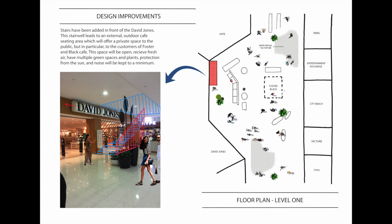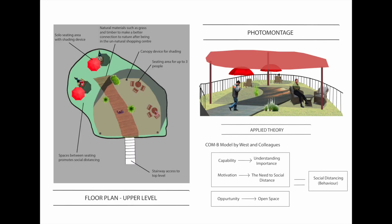I have designed an upper-level escape room for people to hang out. The David Jones entry has been made smaller and replaced with a stairwell to upstairs. This upstairs space will predominantly be a seating area for the cafe, but also welcome shoppers. It will be an outside space, so it will get great ventilation. It will be away from the bright flashing lights and loud noises. Therefore, it's a great opportunity for some personal space and privacy, and a great way to social distance. The space is also under a shading device for comfortability reasons.